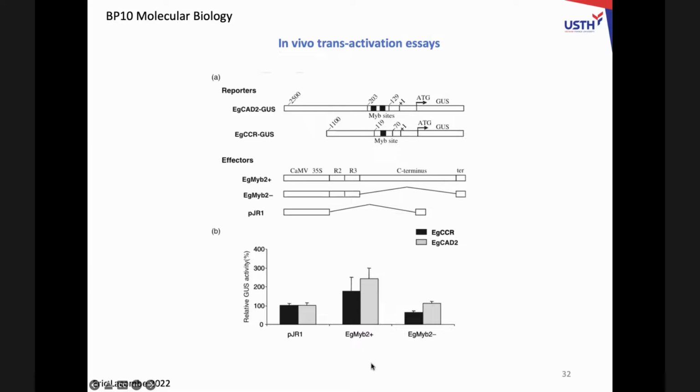So that type of result tells us that when we overexpress this transcription factor, it can recognize the cis regulatory element present in the reporter construct, and the consequence of this recognition is the transactivation of the reporter gene. So from that type of experiment, you can say two things. Your transcription factor, in that case this MYB2, is able to recognize this reporter promoter. So this is a good point because we are looking for this. And the second result is that when this transcription factor recognizes this promoter, it can activate transcription. Okay, so this is the final proof of the capacity of the transcription factor to activate transcription.